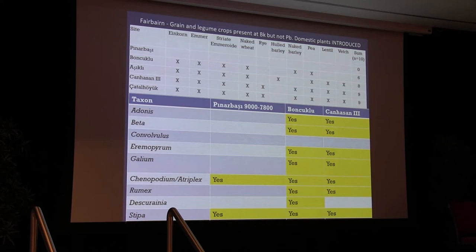Interestingly, we can compare that with earlier and contemporary Pelabasha, where you see a complete absence of these plants. So we have two contemporary communities, although albeit Pelabasha started earlier, one that seems to have adopted farming, 30 kilometres away, they're not doing farming. The uptake of farming, like sedentism, is clearly a variable and nuanced process, with different communities making different choices in this regard.